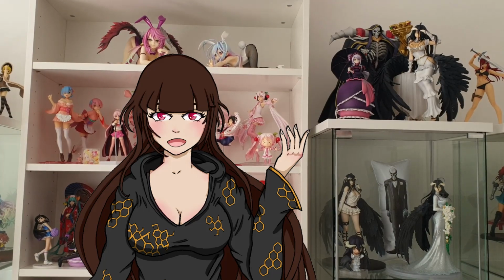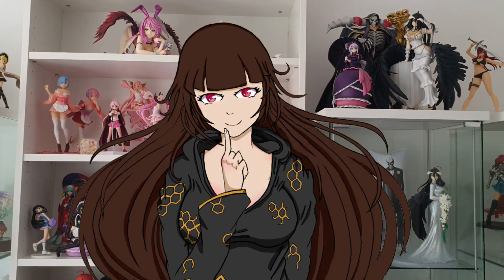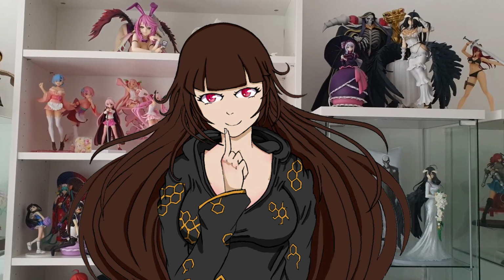Ryuko isn't my favorite character. It is Satsuki. Satsuki! Yes, and I'm hoping that now they've released this, they may release her sister as well. Fingers crossed, because a Satsuki bunny would be epic.